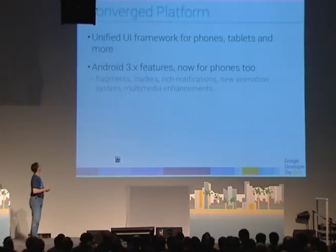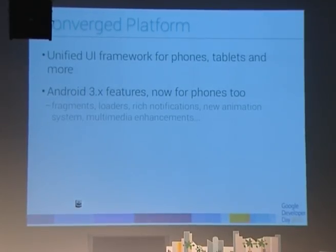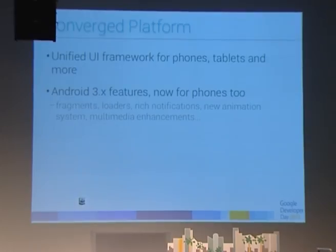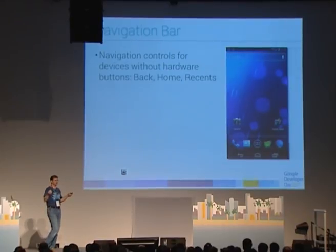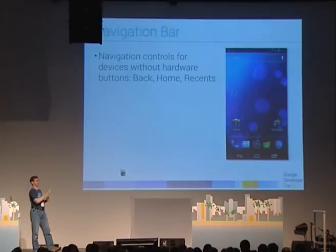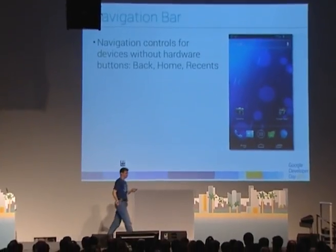So the converged platform, all these great things that we introduced for tablets, like the Fragments, loaders, better notifications, better home screen widgets, all these things now work on your phone as well as on your tablet. So you saw the system bar in the Honeycomb tablet. You saw it on a screenshot a few slides back. We've broken that into two, so now we've still got your notification bar on top, and the navigation affordances are now part of the navigation bar. So you have, in the place where your old phones might have had hard buttons, these soft buttons, which are consistent, and they're always in exactly the same order, so you don't have to worry about retraining yourself every time you switch devices.